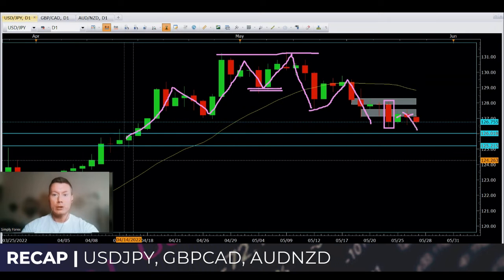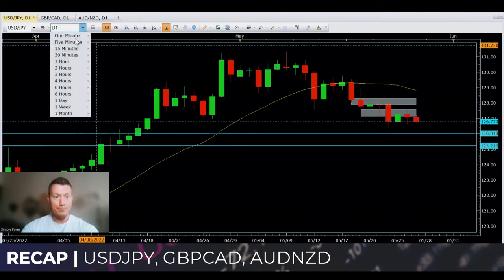So potentially down to this blue line or even this blue line here. The second blue line corresponds with this last high over here, if you can just see it because of my fat head. All right, so we're shorting this market. Let's look at H1 to see how we could get in on this trade.